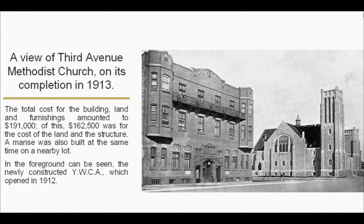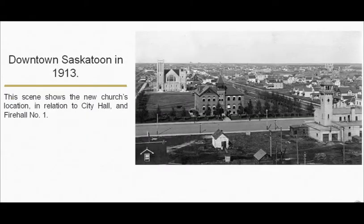The total cost for the building, land and furnishings amounted to $191,000. Of this, $162,500 was for the cost of the land and the structure. A manse was also built at the same time on a nearby lot. In the foreground can be seen the newly constructed YWCA, which opened in 1912. This scene shows the new church's location in relation to City Hall and Fire Hall Number 1.